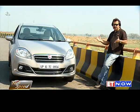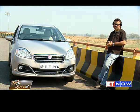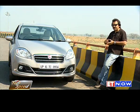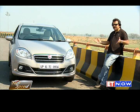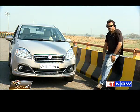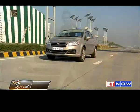My driving companion on this trip is this Fiat Linea. As you can see, she is not the old one but the brand new one, and she has had quite a few changes. She looks new and classy now with a new grille, new front bumpers, new tail lamps, and the rear too has had a few changes. But now it's time for me to step inside and see what's changed there.